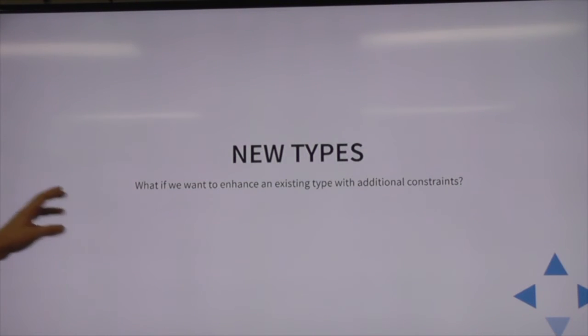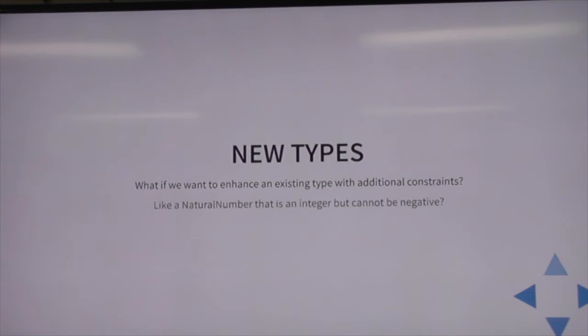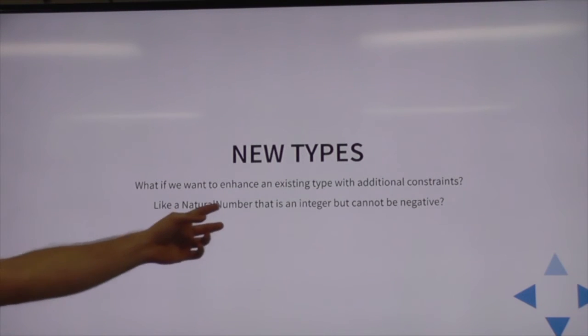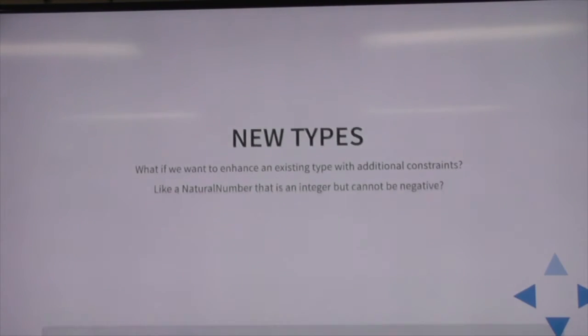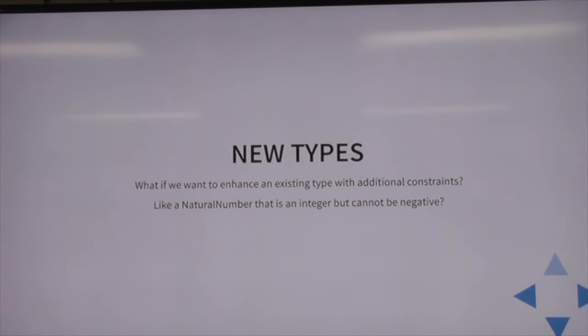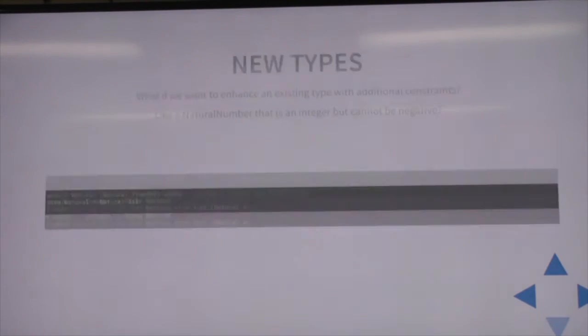Another thing is called newtypes, which is a way to add additional restrictions onto an existing type. I think every project we write has some kind of Nat in it, doesn't it? Yeah. Like a natural number that is an integer but that cannot be negative. We'll argue whether zero is part of that or not, but the one that I'm talking about is just, we don't want negative numbers. Say if we're indexing an array or something like that, we'd want to take a natural number.